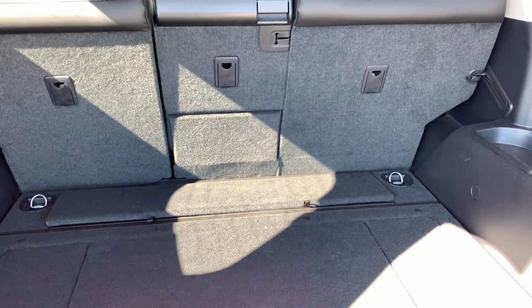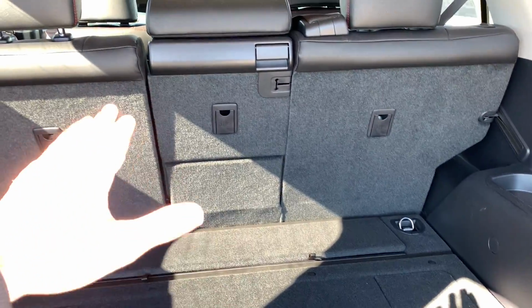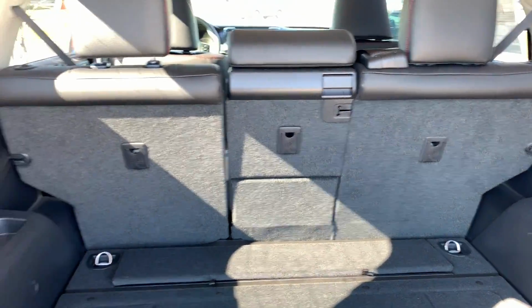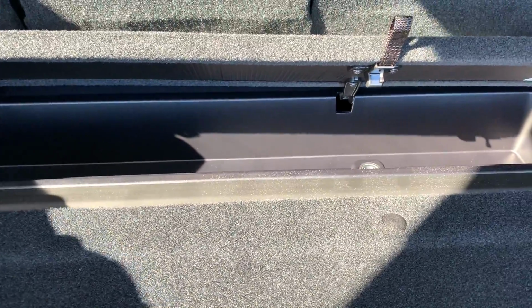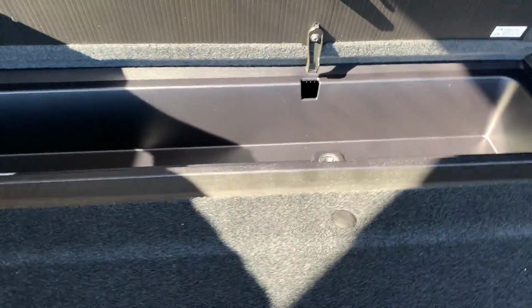So back here, it's perfectly flat. Even with the cargo rack, the seats are perfectly flat with it. This is another little secret area with the cargo deck. You could put like a rifle or something like that in there.